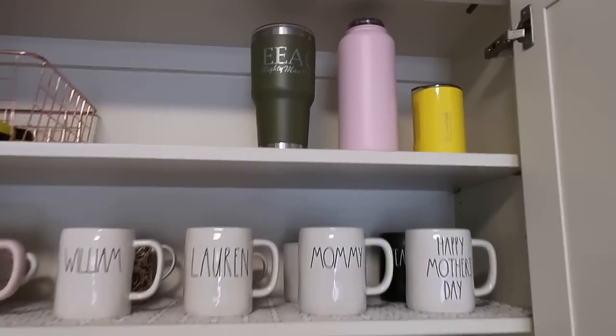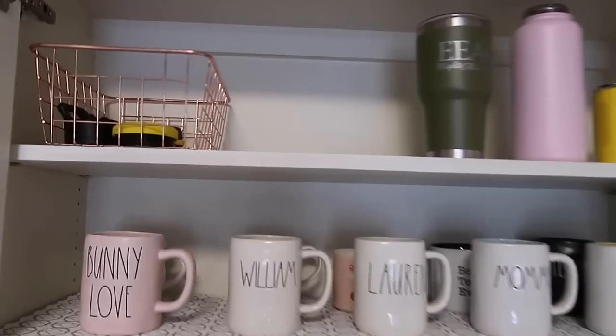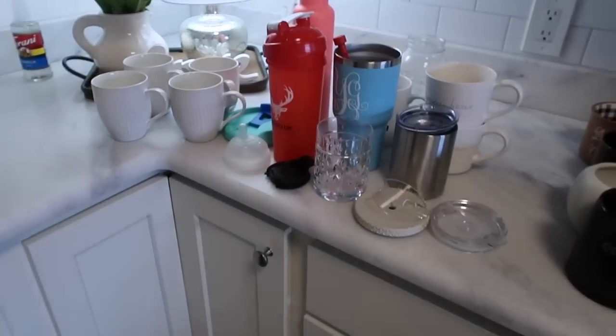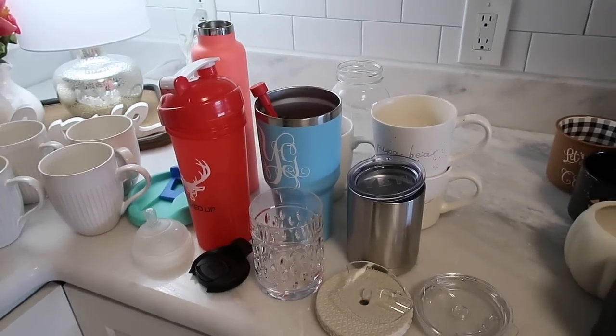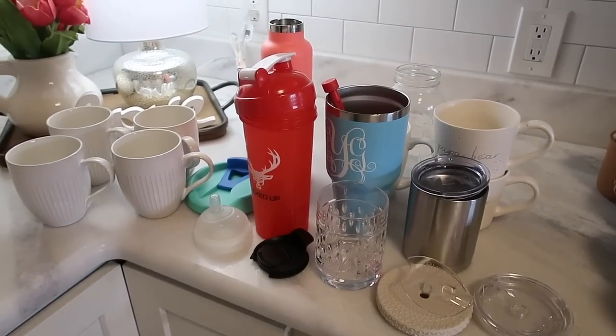So next time he says that, I'm going to show him this video because there's literally only 3. And I decluttered all the lids, and we only have 2 or 3 in there now. So most of those to-go glasses, as you can see, we have a million lids and no glasses to go with them. So they've been lost or damaged. So we're going to get rid of all of this stuff right here. This is all of the stuff that I'm decluttering.